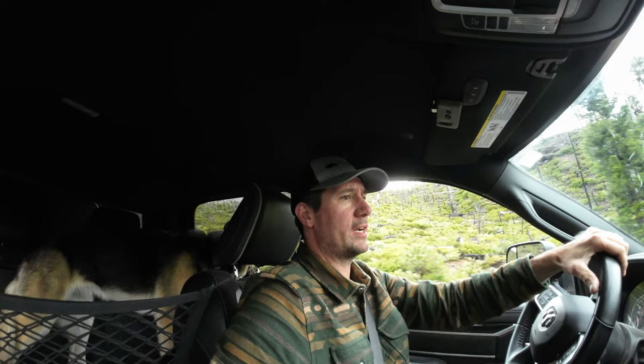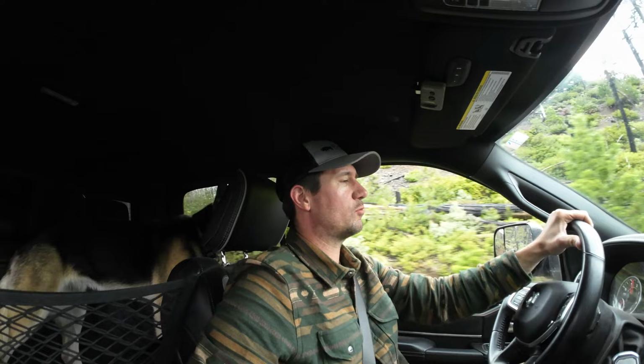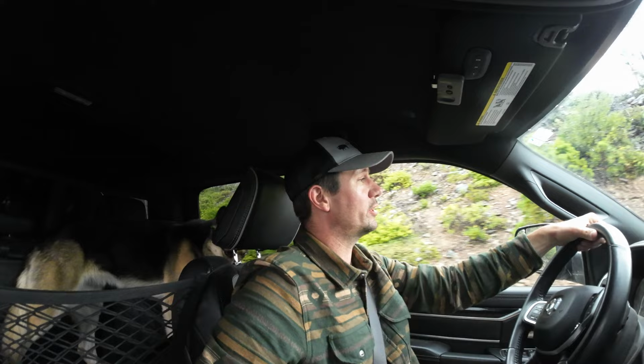Hopefully tomorrow we'll get some drone shots, and then we'll jump back on the Siskiyou Sasquatch Trail. Who knows? Maybe we'll even make this particular section that we're doing an alternate route, because it's mind blowing. All right, let's go look for camp.